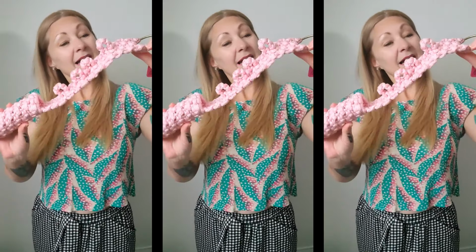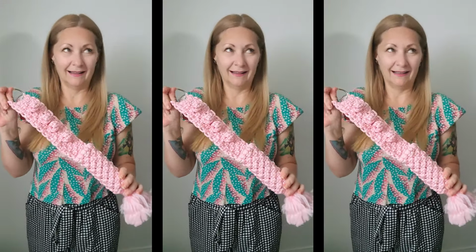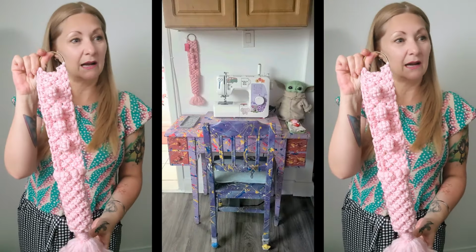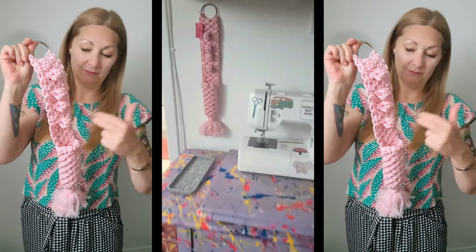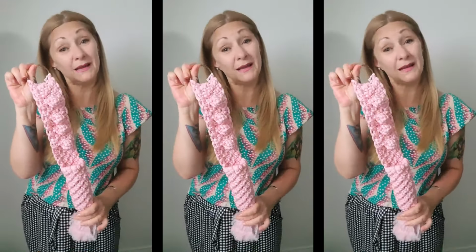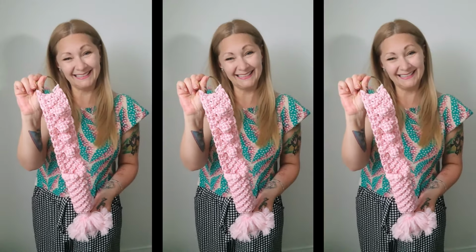So I picked out the pink one because it is similar to my brand color, and I think I'm gonna hang this up by my sewing machine, and then I can put scissors or whatever kind of tools maybe will fit in here. We'll see, but that's where I'm gonna put it, and I will make use of this lovely little handmade with love thing.